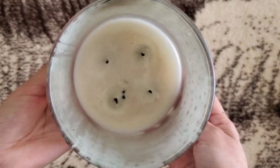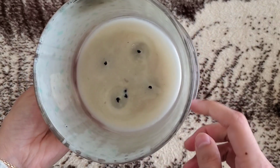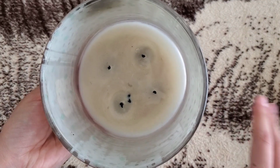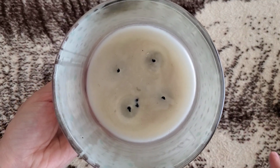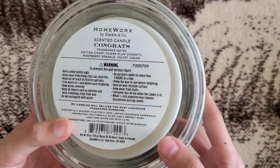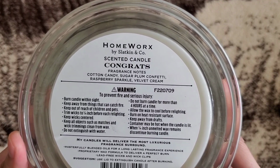So the only thing about this one, it burned all the way down. There were some little edges of unburnt wax that I didn't find happened as much with the peanut butter waffle cone, but the smell was super lovely. So cotton candy, sugar plum confetti, raspberry sparkle, and velvet cream.